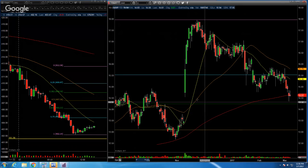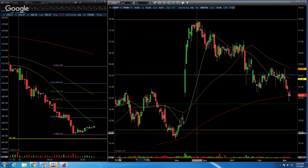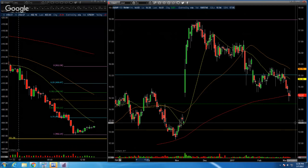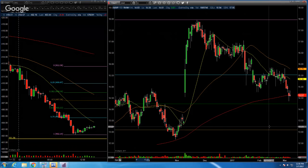But you have a gap fill here. You have this pivot down in here. Yeah, I'm thinking it's setting up for lower prices. SPY's catching another little bid, like it always does. God, is this market pathetic?